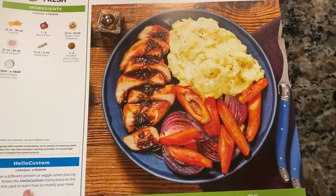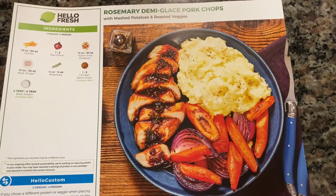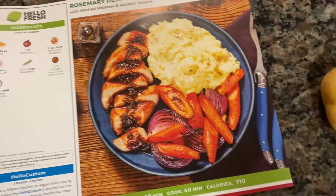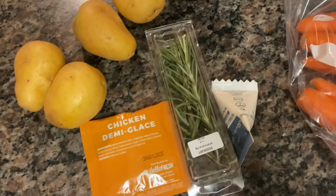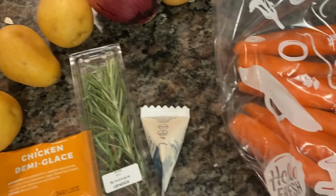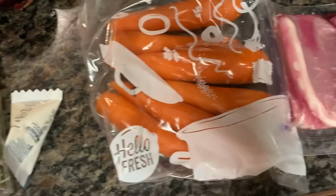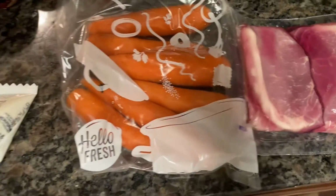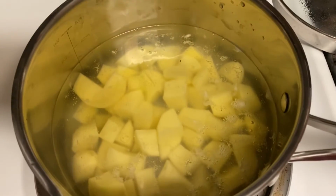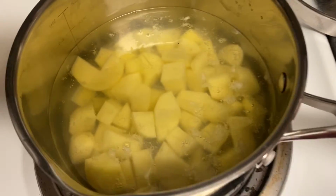So this is my last HelloFresh meal that I'm making. It's Rosemary Demi-Glace Pork Chops. It has mashed potatoes, roasted carrots, and onions. So here are all of my ingredients set out and ready to go. The first thing I'm going to do is peel my potatoes and get those boiling in water so I can get that step done first, since, you know, mashed potatoes take a little while to get ready.